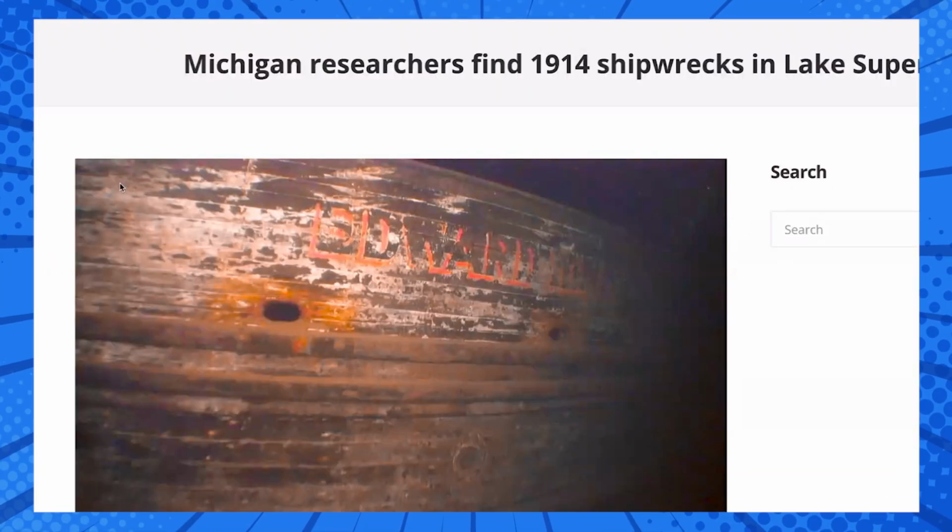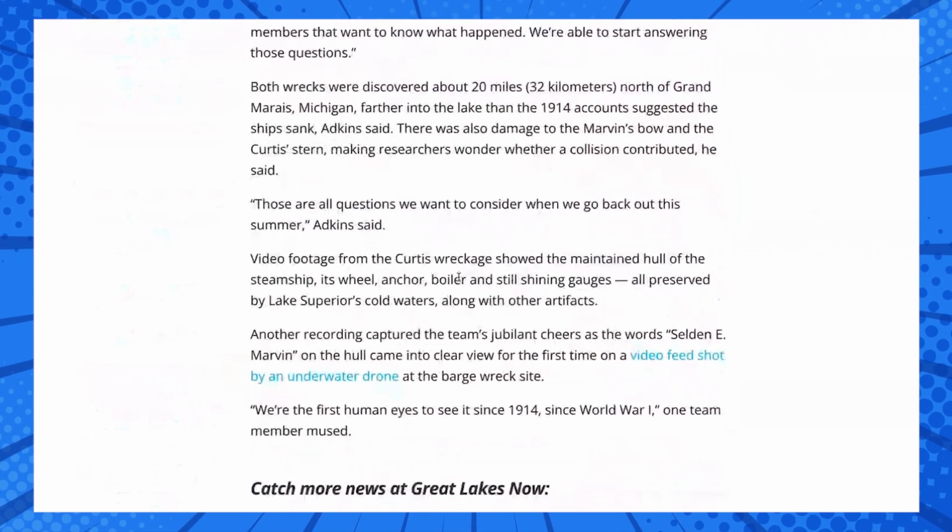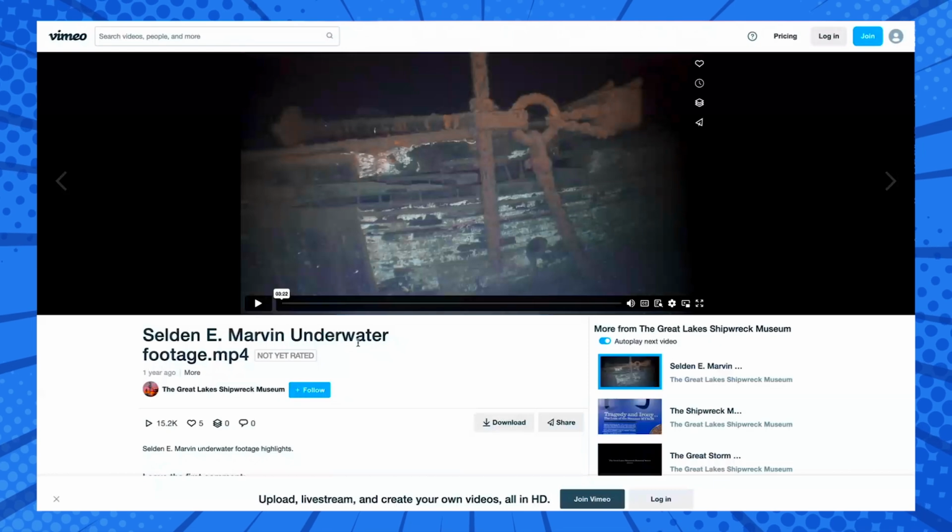This article has a photograph or a picture of the ship's hull. It has some letters that I can't see very well, but when I read the article, I found out right here that the letters are the name of the boat, the Selden E. Marvin. This link takes you to a video with more information about the shipwreck.